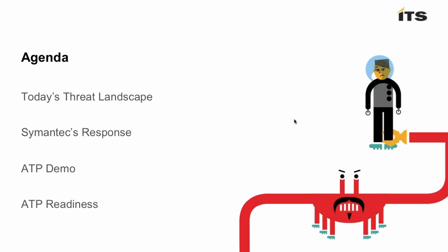So this is our agenda. I'm going to set the table and set the stage a little bit for today's threat landscape. Looking back on the last decade, a lot has changed, and the way the bad guys are coming at organizations today has changed quite a bit. So we're going to set the table with a little bit about the threat landscape, and then Symantec's response to that. Many of you know all the different, really strong franchises that Symantec has in the way of their portfolio.